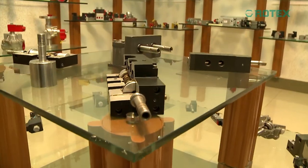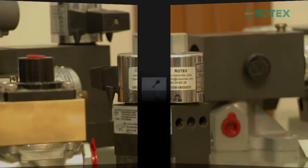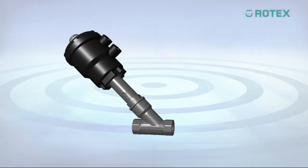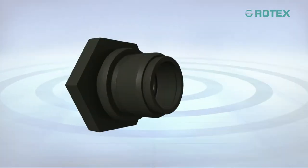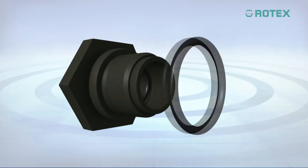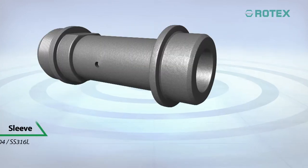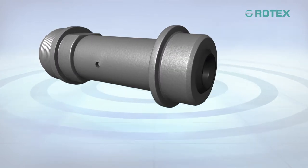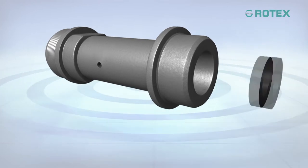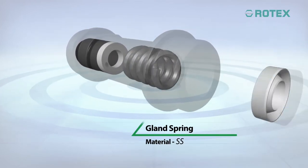Rotex Automation, the pioneers in valve technology, have arrived with a new offering, Angle Seat Valve. Suited to applications for high temperatures and large flow rates, Rotex has designed the product to efficiently deal with various fluids.